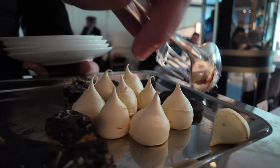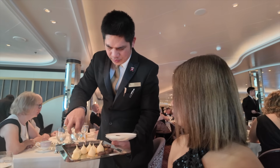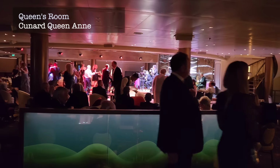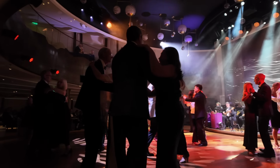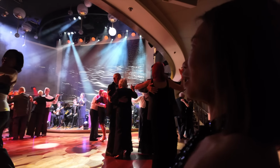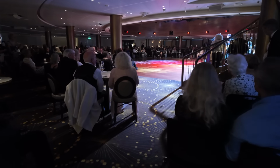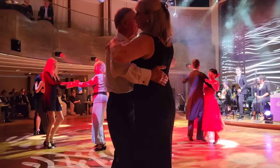And an old tradition still going strong, petit fours after the dessert course, just to make sure you're well and truly stuffed. After dinner, it's nice to head to the Queen's Room, as the big band will be out. And it's a lovely venue to have an after-dinner drink and watch the floor buzz with dancing. The Queen's Room, though, is smaller on Queen Anne, so you will need to get there early to secure that seat. And once you have it, glue yourself down.